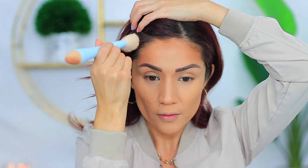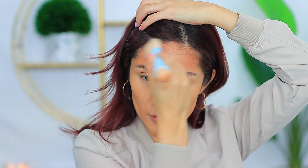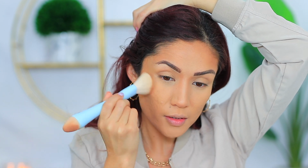I'm just gonna go in with the LYS powder. This is in the No Limits Matte Bronzer. I actually like the way this blends out. Okay, let's start off on this side. It's very soft, so it's super easy to work with. We'll probably do like an easy look just to use the brushes. So far, I'm really impressed with this brush.